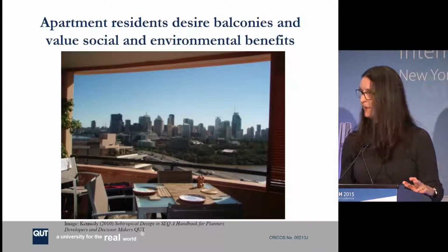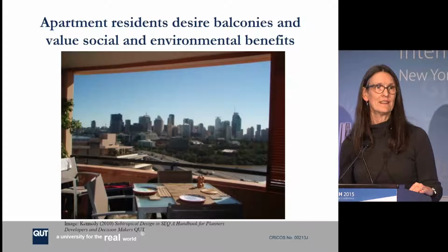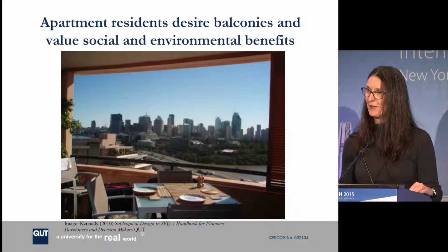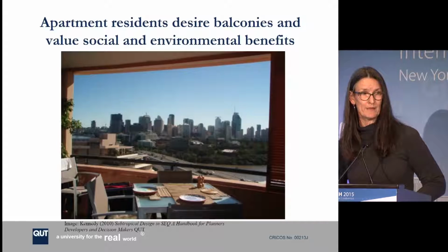They regard these spaces as important alternative living areas whose spatial and environmental qualities are distinct from the indoor living environment. And they provide for an array of everyday domestic activities. And the findings confirm that lack of a balcony was considered an omission in good apartment design.